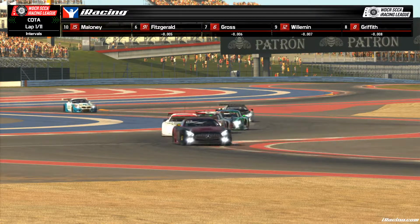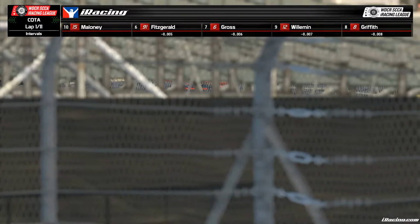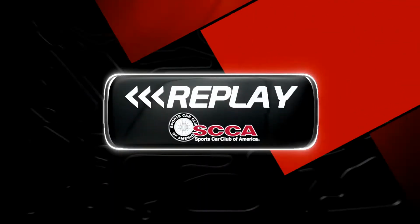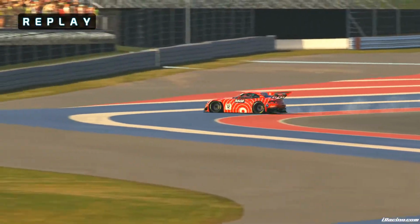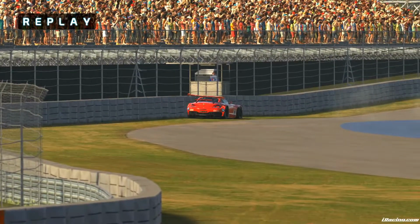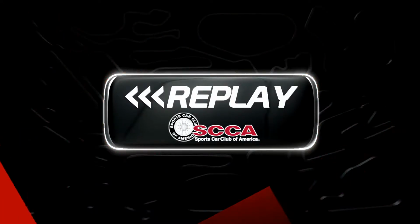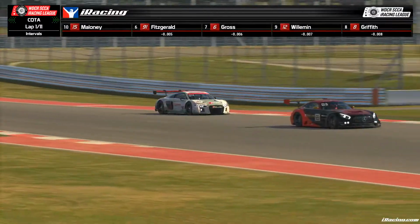Looks like he's okay. Big crash for John Williman. He's drilled the barrier way off course, and he's got big-time damage on that car. Here's a look. Just spins and flies off the track and contacts hard those plastic barriers at the side of the racetrack. So Williman, again, struggles for him as we head back up into the midfield.